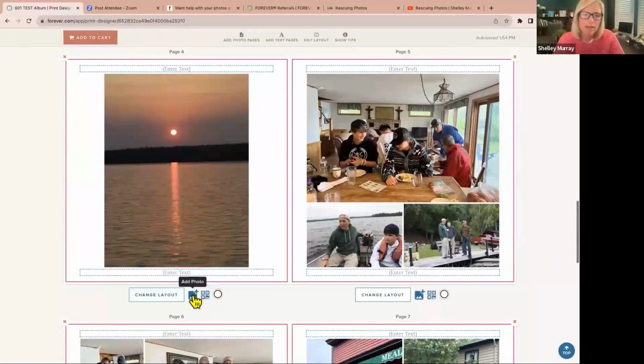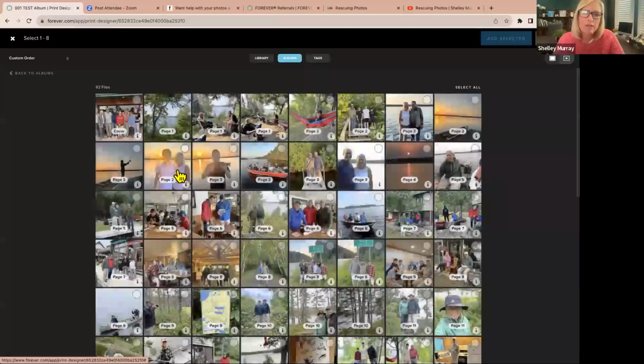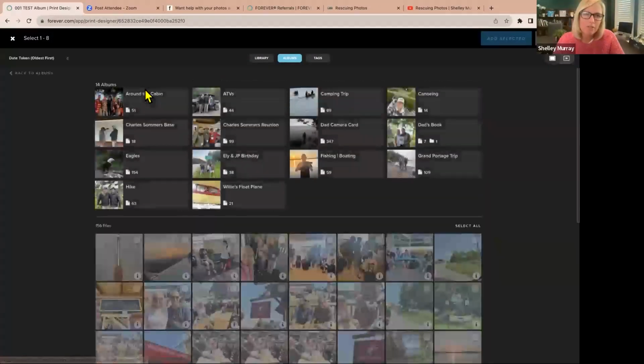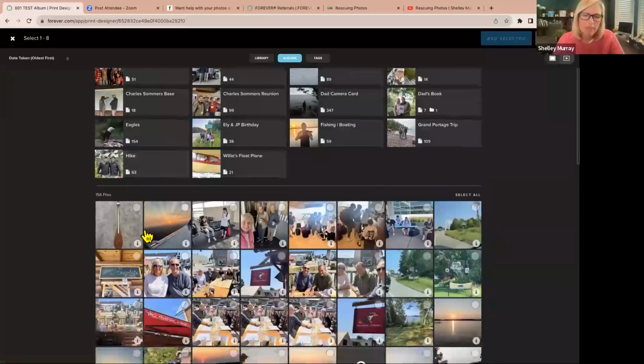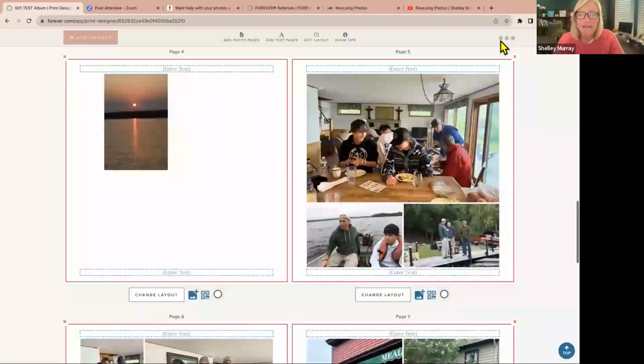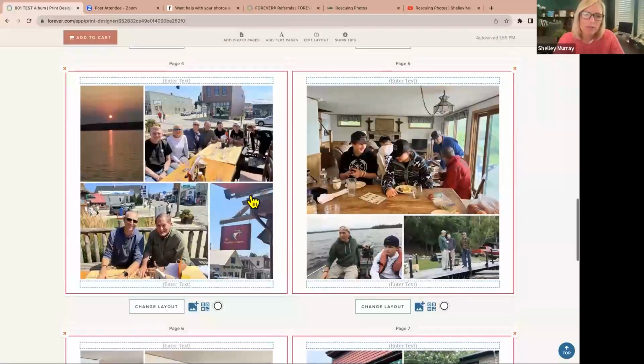I could change the layout. I could add other photos. Let's just say that I wanted to go back to albums and add a photo that I didn't put in the book. And then I could just come over here and grab any of these that I've missed or that I didn't add selected, and now I've got more in there.